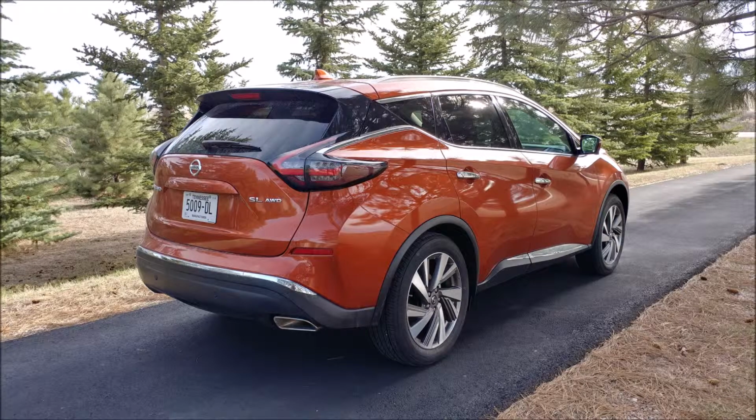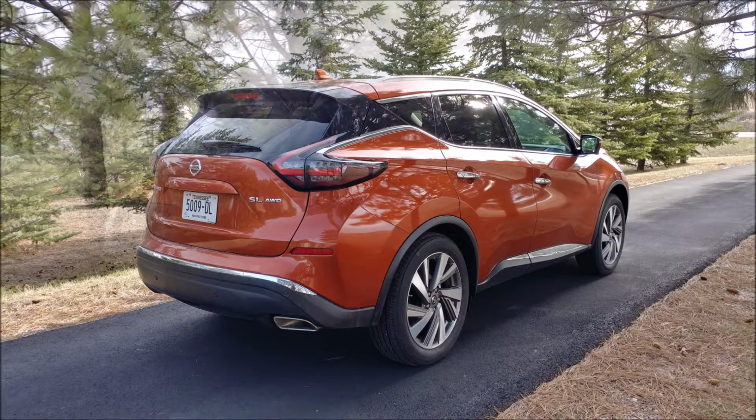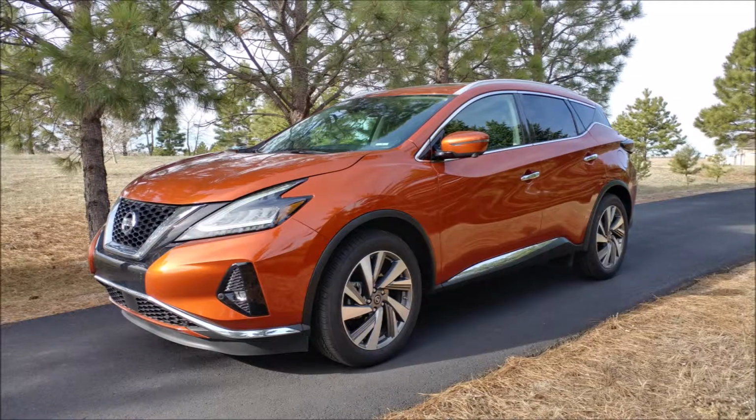So very, very good vehicle. The 2019 Nissan Murano is one of my favorites in the two-row family vehicle classes.